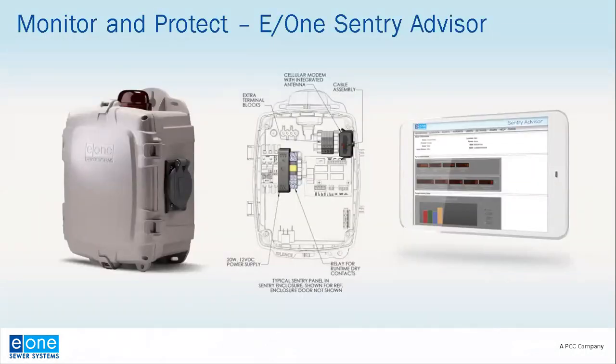So in keeping with this concept of service and the downstream benefits of keeping service front and center in everything that we do from a design standpoint, we offer remote monitoring capabilities with this product. It's called the Sentry Advisor. It's becoming one of the most common types of panels that we see out there. But basically, it's a cellular-based alarm system. What this means for your clients and your end users is basically if there's some kind of service issue.